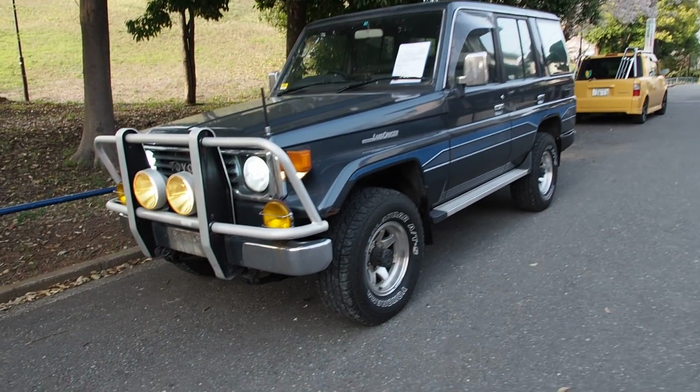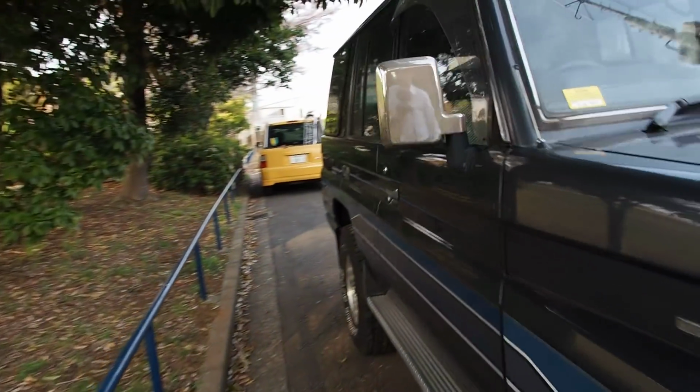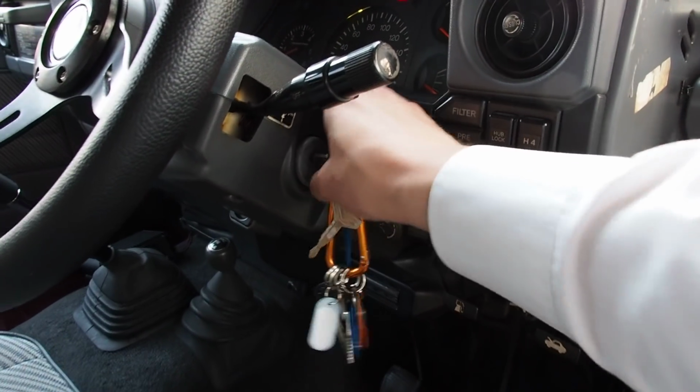Yeah. Okay, so because the engine is noisy and it's a diesel, I'm going to shut it off so I don't have to raise my voice. I'm still getting over a bit of a sickness here and my throat hurts.